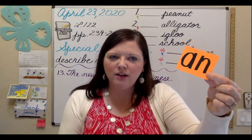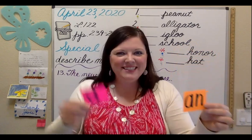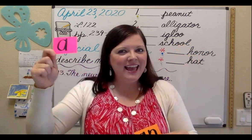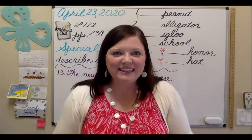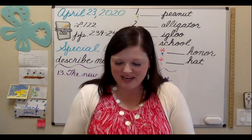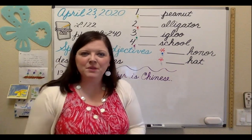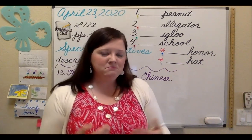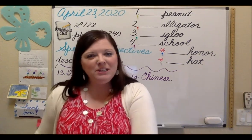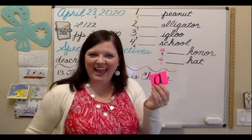Like, what color is this card? Orange. This is an orange card. This is a pink card. Pink, orange. A, an. Let's decide which article goes with which number. Let's begin. Number 1, peanut. Peanut. Does that have a vowel sound or a consonant sound? A consonant sound. So will we choose a or an? A. You go ahead and write A in the blank.